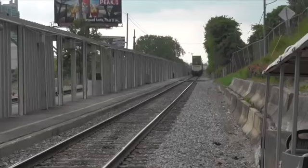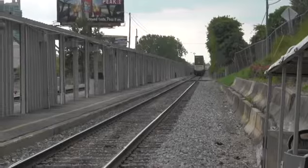Here we are. Dropped off right at the Amtrak station. First class treatment all the way from Norfolk Southern. Dropped off right at the passenger depot.